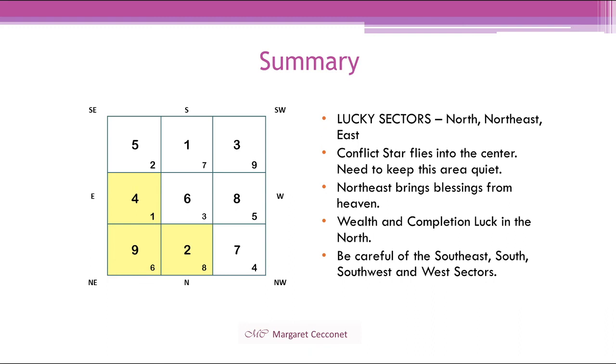While placing items there attracts some wonderful energies, it's also better to just activate it by your presence, and then by not using the inauspicious places, you have also mitigated the bad luck, or the sha chi, the inauspicious energy of the month.